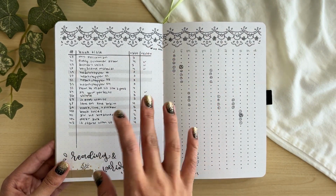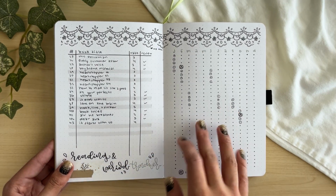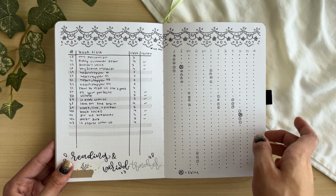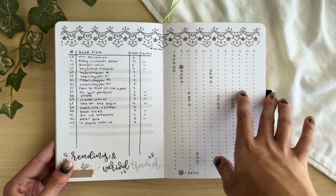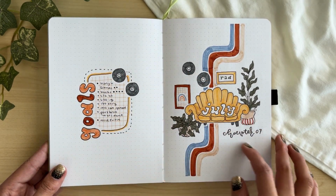This is my reading log, which I don't really use too much because I have all of my books on my Goodreads and Storygraph account. And then I also have an app for my period tracker, which is why I don't really use this very much, but it's nice to have a visual representation of everything going on. And then with that, all the beginning spreads are done, so let's get right into July.